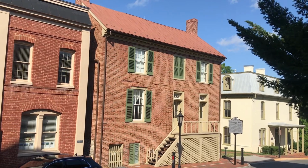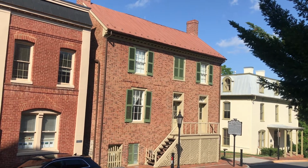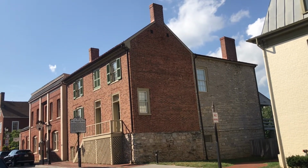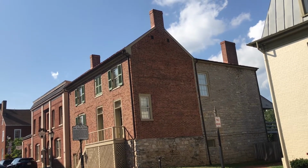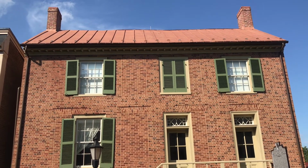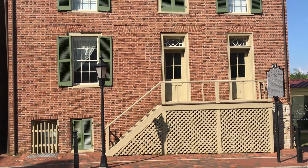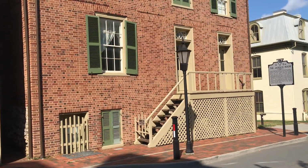This is the Jackson House Museum. It's located in Lexington, Virginia. It was built in 1800 by Cornelius Dorman, and in 1858 it was purchased by Major Thomas Jonathan Jackson, and he and his wife Mary Anna lived there until 1861. Thomas Jonathan Jackson entered the Confederate service as a general at that time, and he passed away from wounds suffered at the Battle of Chancellorsville in May 1863. It is the only house that Jackson ever owned.